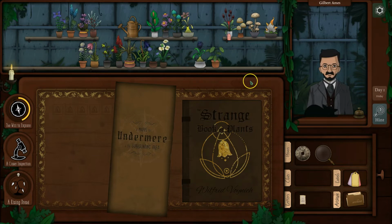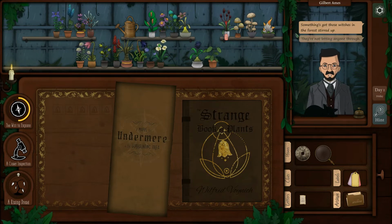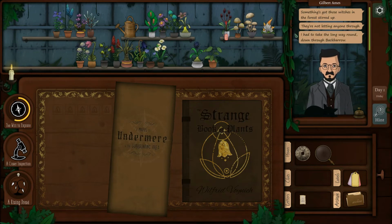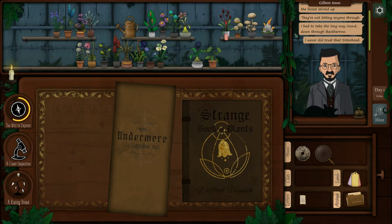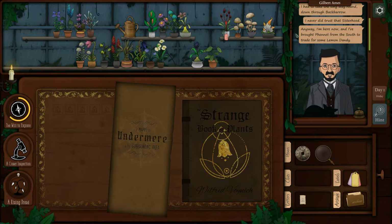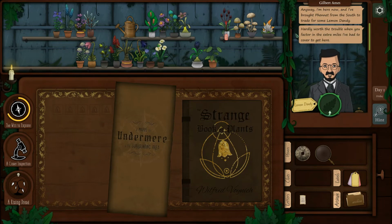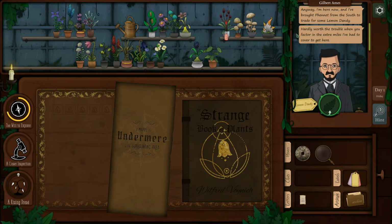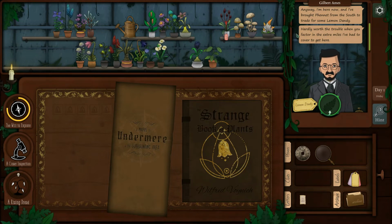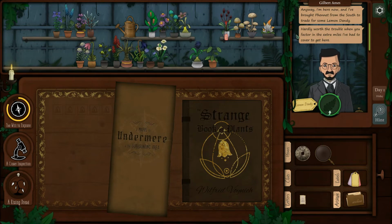It's Gilbert Ames, and he says, "Something's got those witches in the forest stirred up. They're not letting anyone through. I had to take the long way round, down through Back Barrow. I never did trust that sisterhood. Anyway, I'm here now, and I've brought Fennet from the south to trade for some lemon dandy. Hardly worth the trouble when you factor in the extra miles I've had to cover to get here."